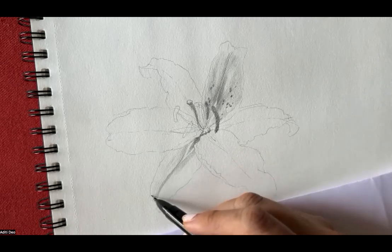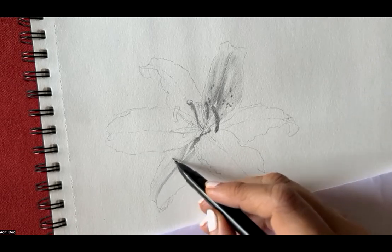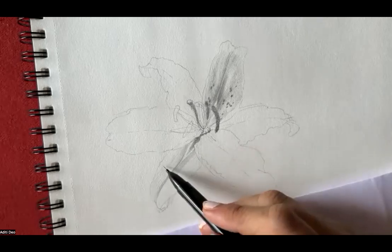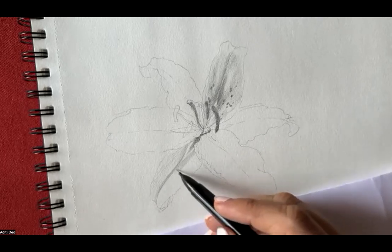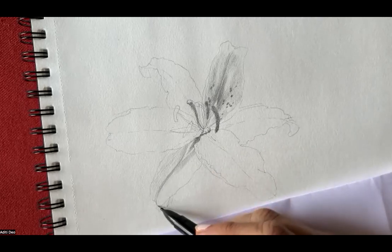So the point of this exercise is just exercising your wrist and your fingers. That is the whole point. It isn't even about getting the flower right, honestly speaking.